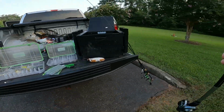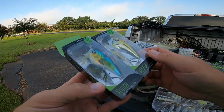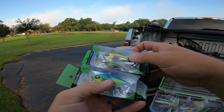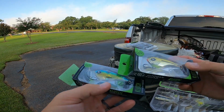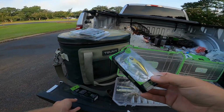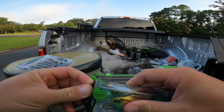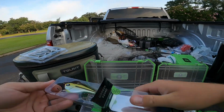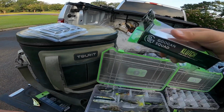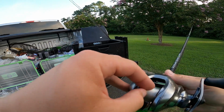Just calm down. When I was walking out of my man cave this morning, I grabbed a couple new clutches. What do you guys think? Gold or this crazy looking color? You know, I like this crazy color, but I think the water in these ponds is pretty clear. So let's go with the gold to start with. I think that gives them a real natural golden shiner, baitfish, minnow type look. Not to say the other one wouldn't work. I just feel like I have more confidence in the gold.